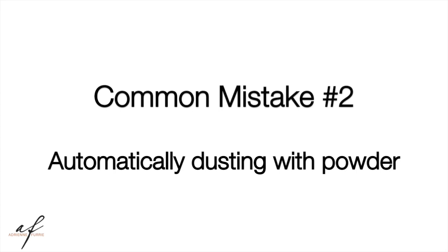All right, the second thing that you might be doing that is making your skin look older as opposed to more radiant and beautiful has to do with powders. A lot of us get into habits with powders, and the use of powder, like any other style of makeup, really comes and goes, right?